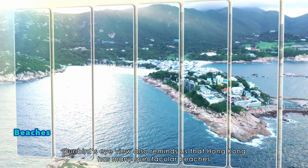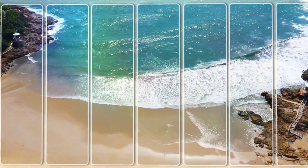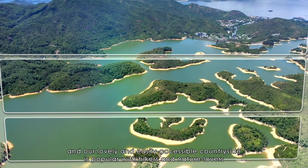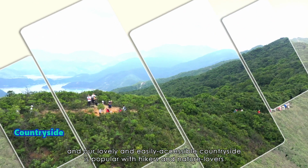Our bird's eye view also reminds us that Hong Kong has many spectacular beaches. And our lovely and easily accessible countryside is popular with hikers and nature lovers.